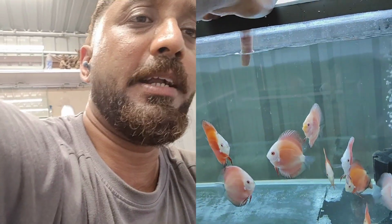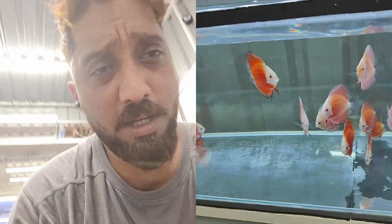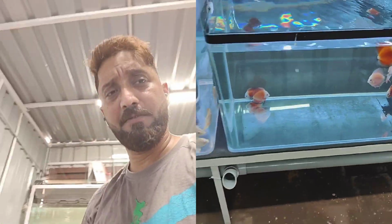Moving on, we have the white face red mandarins or red melons. These guys are very active. All of these fishes, you slowly see them reacting to my finger. They're always on the lookout for food and very active.